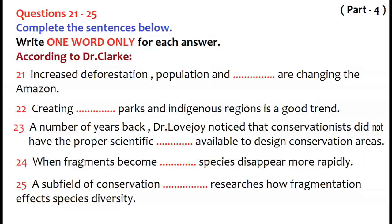Please tell me about the current state of the Amazon. We have increased deforestation, increased human population relating to deforestation, and a role of fire in the Amazon on a scale that's never been seen in history. At the same time, you can see progress in trying to counter that negative trend. How do you see this?